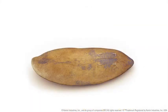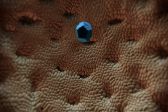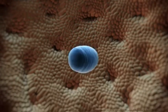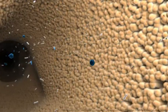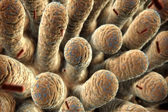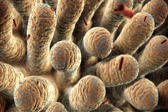Clostat is fed to the animals from day one as spores. Spores allow the bacteria to survive harsh conditions, such as the acidity of the stomach. Under appropriate conditions, Clostat germinates into vegetative cells. These vegetative cells act in several ways to maintain a healthy and balanced microbial ecosystem.